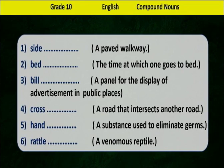Right, so let us discuss now. A paved walkway. It has to be sidewalk. Yes, you can see sidewalks everywhere in the cities. The time at which one goes to bed. Bedtime. Yes, there are bedtime stories. That's right. A panel for the display of advertisement in public places. Should be billboard. Yes, you have seen those huge boards, children, with advertisements, and we call them billboards.